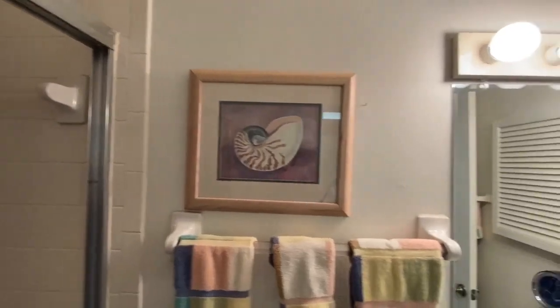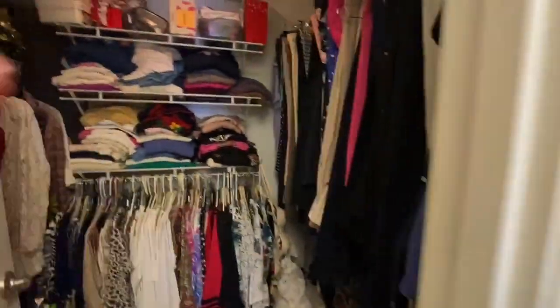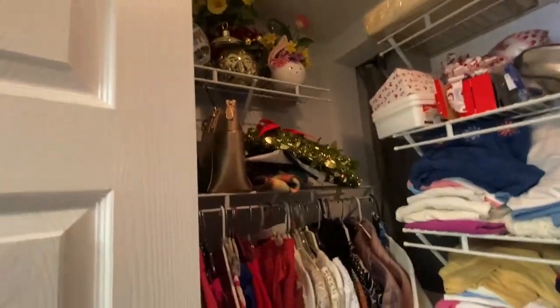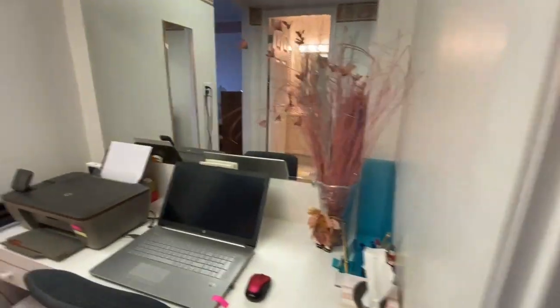Master bath with a walk-in shower. Again, this needs some caulking at the corners. Back in, and then here is the closet. Decent size, and this desk area is very nice.